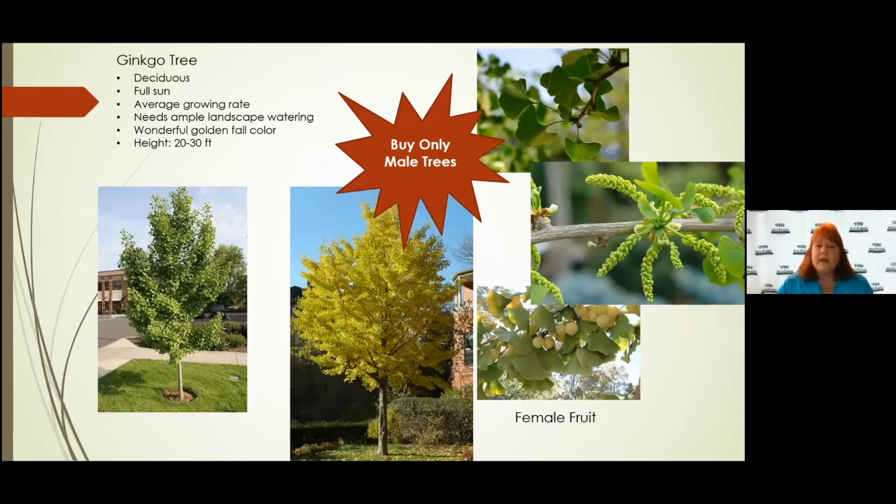Ginkgo tree. This is a remarkable tree. This is going to give you a bright yellow in the fall. It's just golden. There are several varieties, but this one is the most common. And I recommend that you only buy the male trees. Now, most nurseries are only going to carry the male trees. The female trees down here have a fruit on them. It's not an edible fruit, and I don't believe it's poisonous, but when it rots on the ground, it smells like manure.